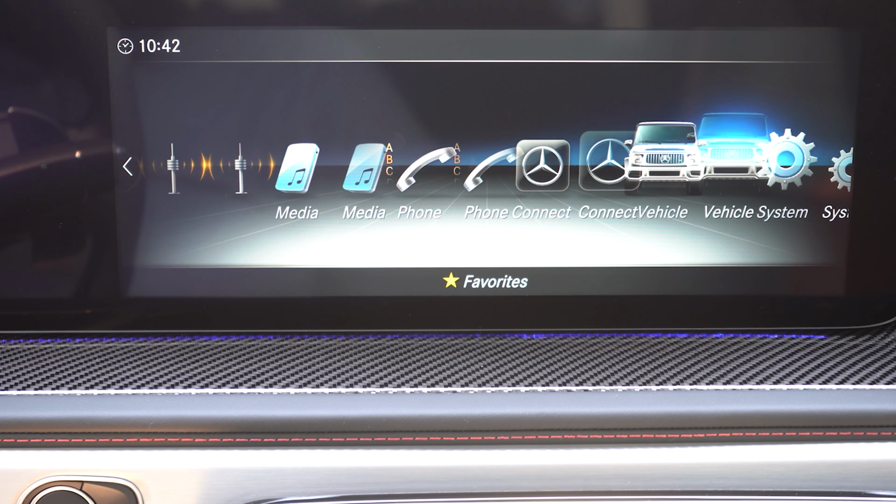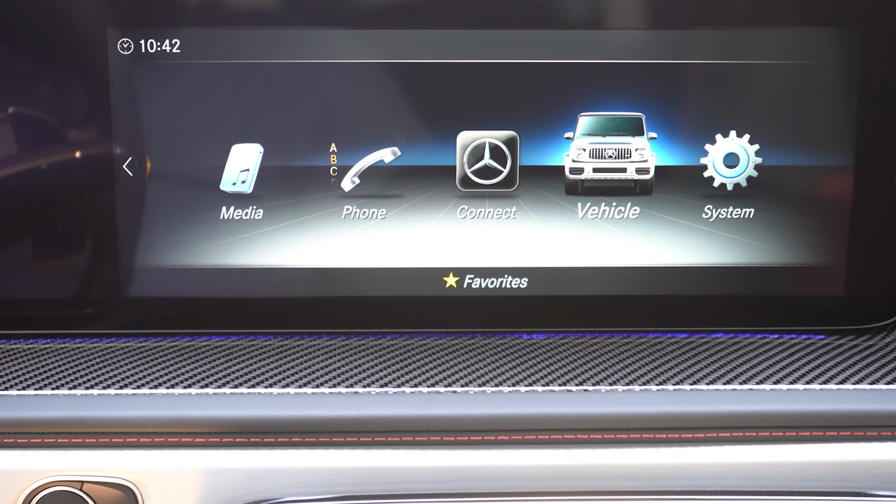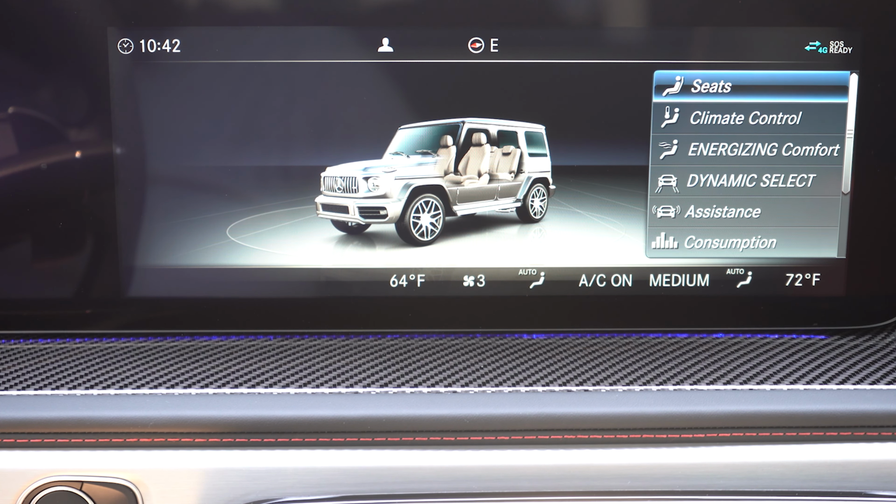Once again, 12.3-inch high-resolution display. By the way, it is not touchscreen, but rather there is a circular dial and kind of a touchpad controller located just behind the cup holders, and that is how you're going to adjust what is on that 12.3-inch high-resolution display. So, of course, you have Bluetooth and audio streaming, wireless Android Auto, Apple CarPlay. You have a factory navigation system as well. You can adjust your climate control settings up there, and also, of course, your radio information.